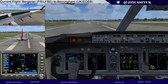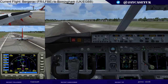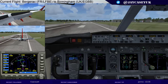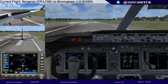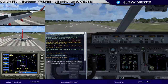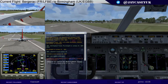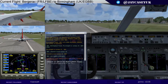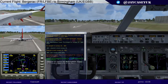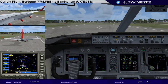Absolute nightmare to try and steer, I tell you. Exit runway when able. We did have reverse thrust there, but that was really difficult to keep control of on the runway, that's for sure. Hold short, runway 15. Traffic is Boeing 737 on the runway. Alright, let's get off this runway as fast as we can. Bring the flaps in.